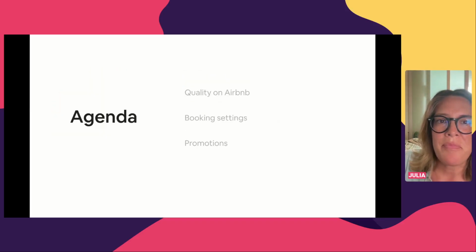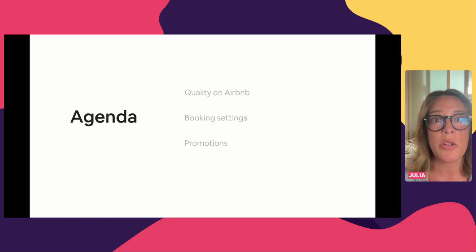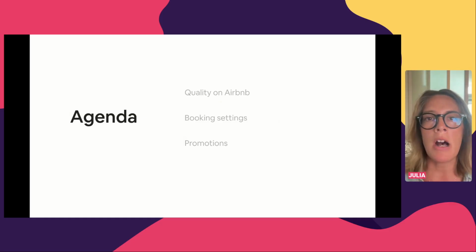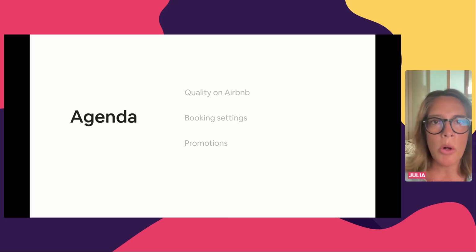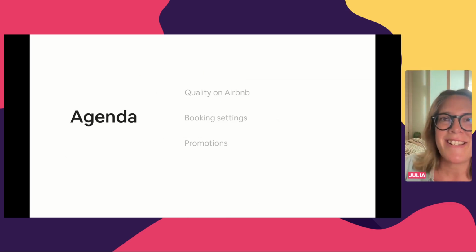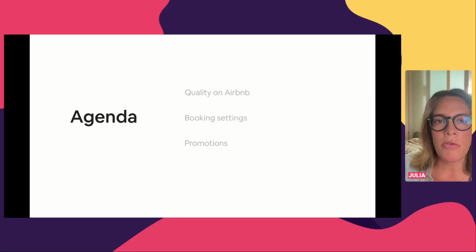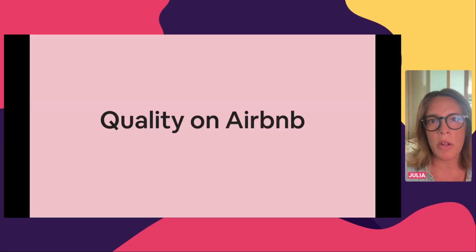On the agenda today, we're going to cover quality on Airbnb, booking settings, and promotions. Everything we cover today are things that you can do to help your listing stand out and drive more bookings. They're recommendations to consider and levers you can pull on depending on how your listing is performing. So, not every recommendation is one we're saying you should absolutely take. It's really on a case-by-case basis and dependent on your listing performance. So let's go ahead and get started with quality.